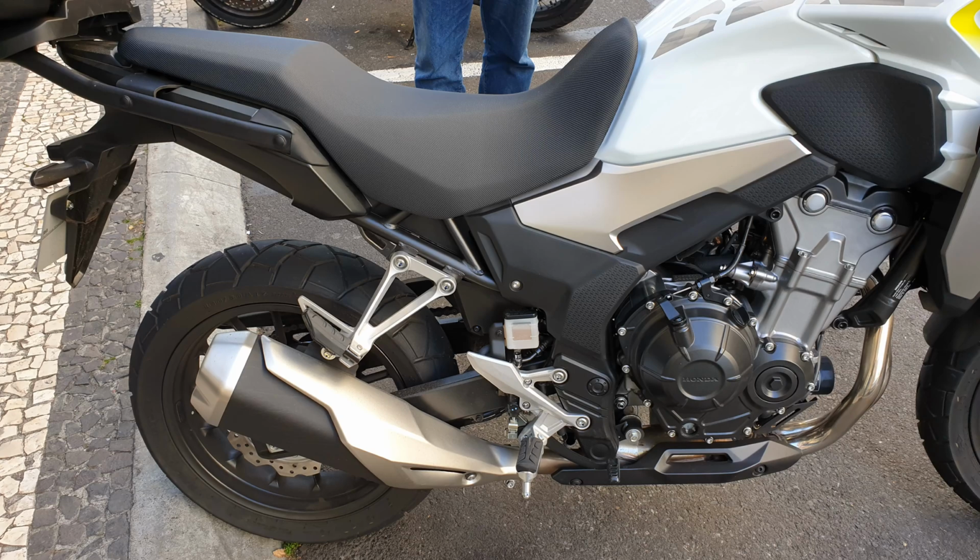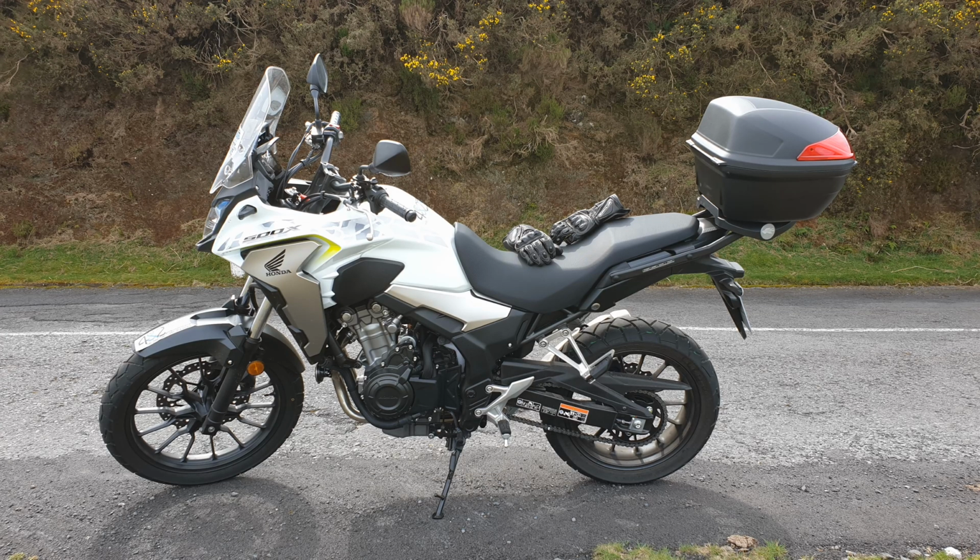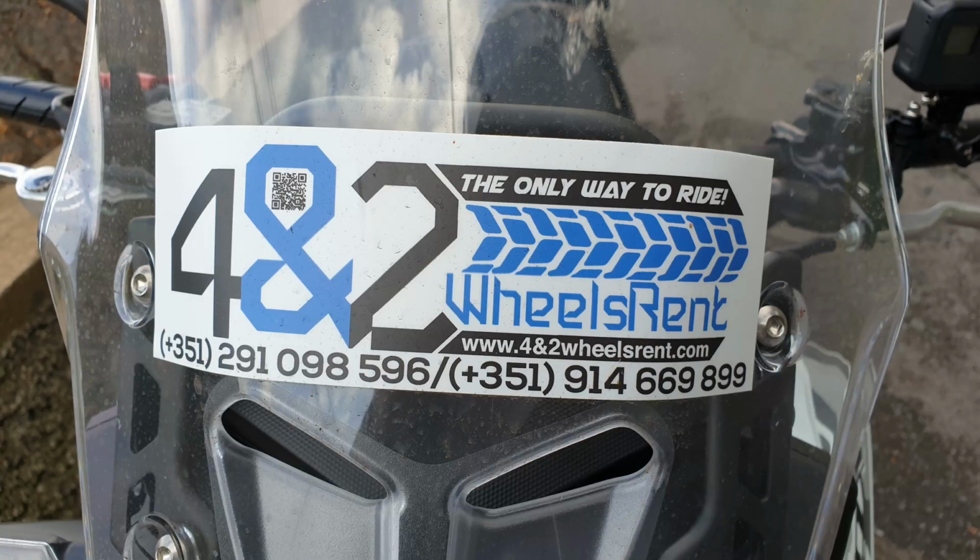I thought the rental rate was very good. They gave me a 2019 CB500X with 700 kilometers on it and not a scratch, and I have been extremely happy with the bike from the rental point of view. So these guys, and take that as an endorsement.